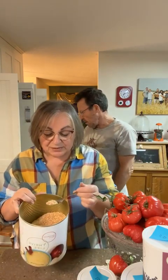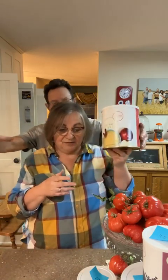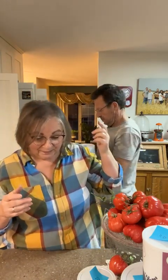Anyway, the applesauce is amazing. I use this for muesli. I use it for applesauce, actually. I use it a lot, mostly in the winter. In the summer, I have a lot of fresh produce in the garden.